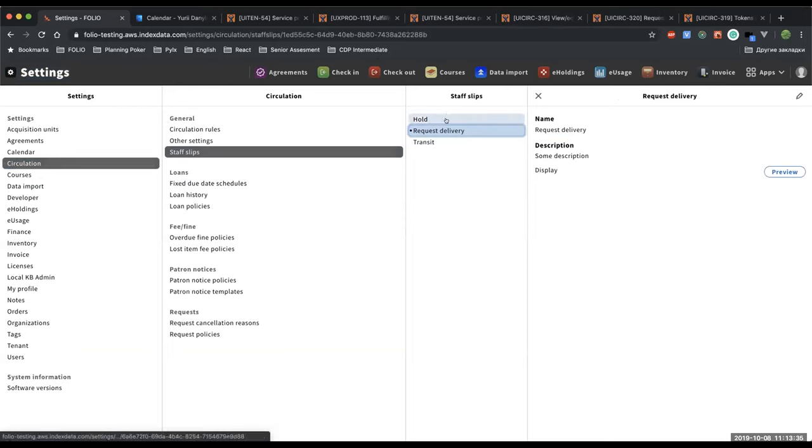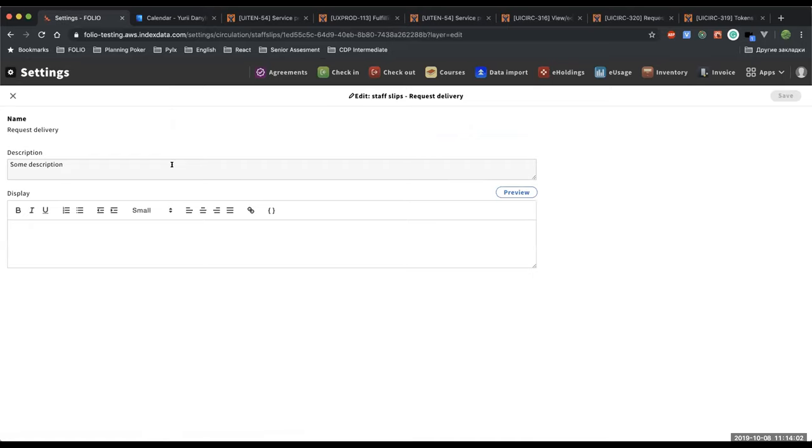This is basically the same as the other types. We removed the active checkbox here because it was not necessary. It is the same for the hold and transit part. So let's go to edit. Here we can add a description and customize the text, which can be added to the request delivery staff slip, which we can place into an item, for example, a book, when request delivery was checked in.